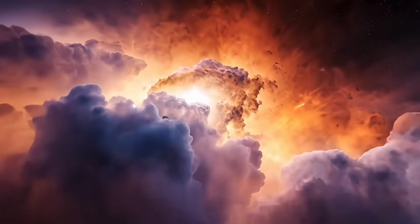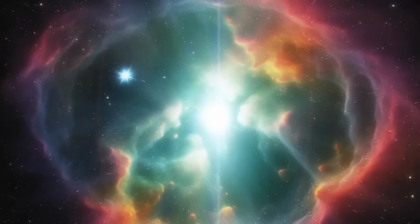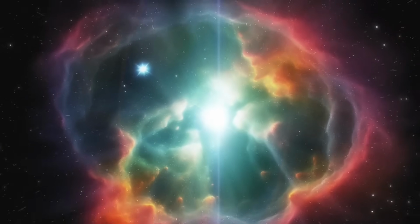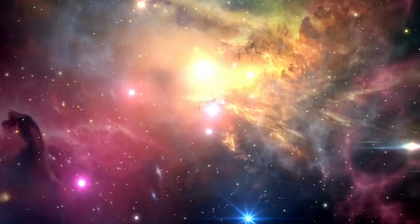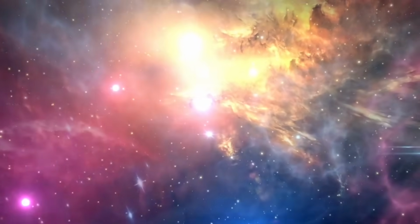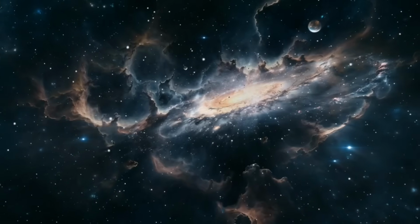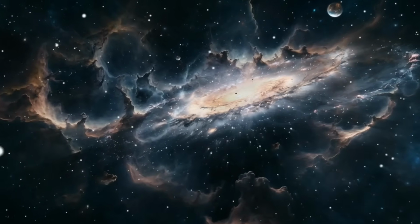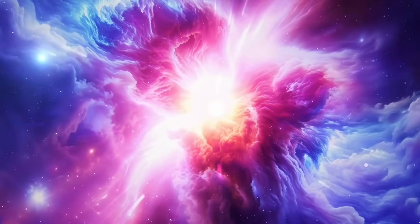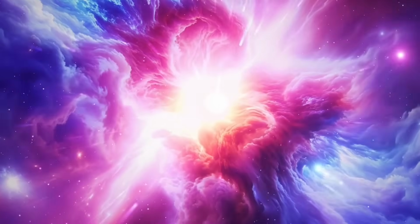To truly grasp the magnitude of Westerlund 1-26, it helps to visualize it not in isolation, but in terms that relate to our own solar system. Its size, already staggering when compared to other known stars, becomes almost incomprehensible when imagined in place of our Sun. The radius of Westerlund 1-26 is estimated to be over 1,500 times that of the Sun, which would extend far beyond the orbit of Jupiter if placed at the center of our solar system. Mercury, Venus, Earth, Mars, and even the asteroid belt would all lie within the fiery envelope of this colossal star.